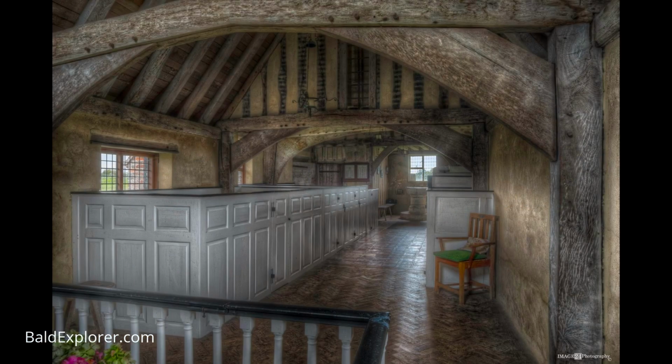From John Gray, we have this lovely image. I think it's an HDR image inside St Thomas Becket, Fairfield, Kent. What a lovely place that is. Although the box pews, they do look out of place, don't they? Because they're so white. Yes. But the building itself, it's gorgeous. I love it. Oh, isn't it? And that flooring. Oh yeah, is that parquet flooring? In the foreground. The old original. Original. Yeah, the wooden slatted.